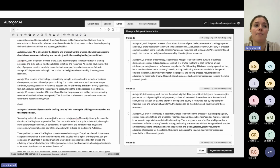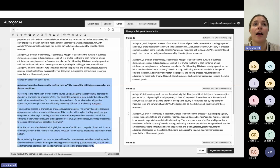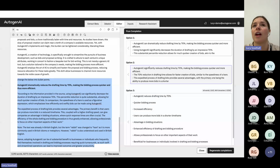So I can directly command the system using this handy lightning bolt. So let me think of a prompt. I can change the text. So I have my prompt here. I'm directly commanding the system using my own natural language. And I can highlight the text below that I want to change. I click pure completion and it will obey the command that I've given it. It will fill in the prompt that I've asked for.